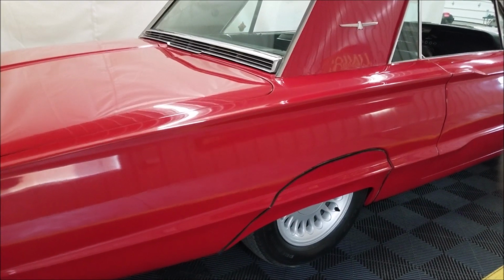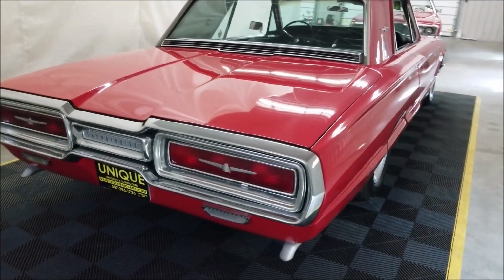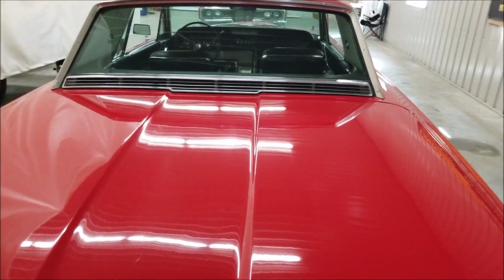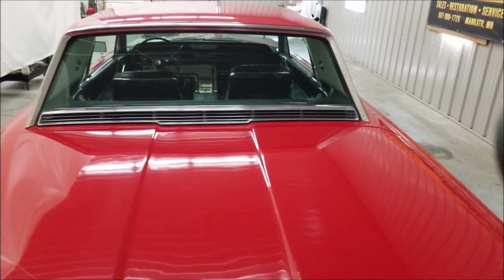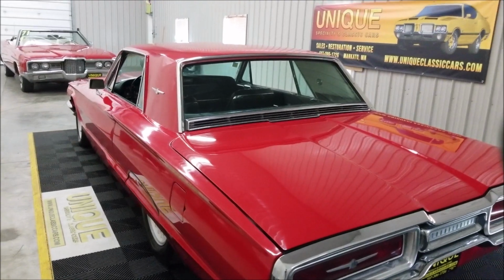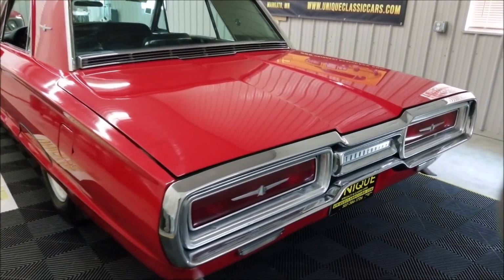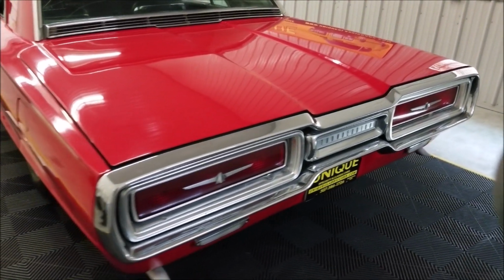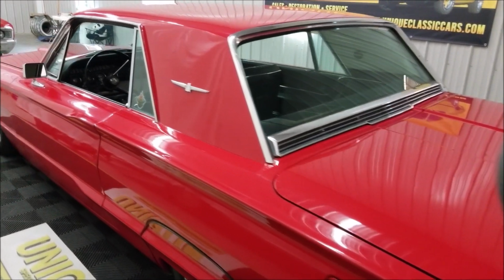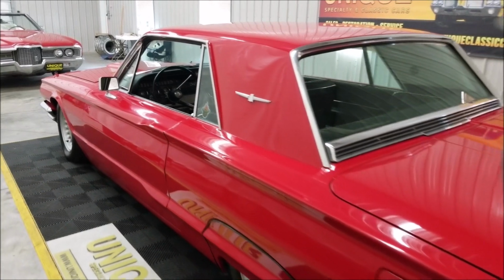Fender skirts in the rear. As you can see, like I said, paint has a nice luster to it. I call it a driver quality paint, not perfect. And it has been repainted in the last 8 to 10 years. Bright work, chrome, nice in the car. It's a nice little rumble coming out of that 390. The 390 also has electronic ignition, MSD ignition set up on it. Car starts up easily.